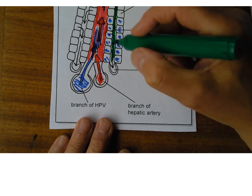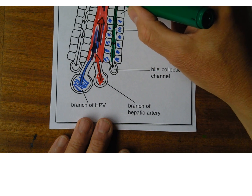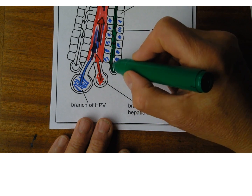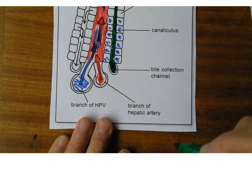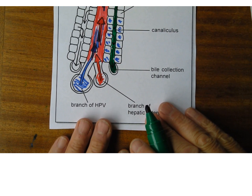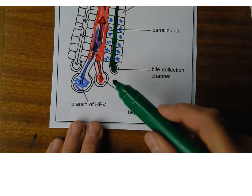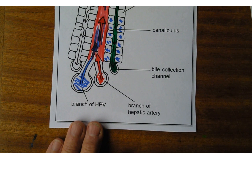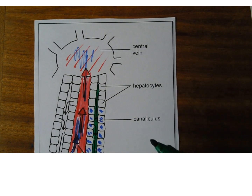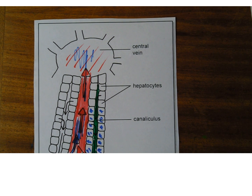draining towards this, called a canaliculus, the bile channel, this small channel between the rows of hepatocytes. And that's going to drain out into a bile collection channel. That will drain into larger bile channels, which will ultimately drain into the right and left hepatic duct. The hepatic portal vein and the hepatic artery are small branches of their respective vessels. That's a branch of the hepatic portal vein, that's a branch of the hepatic artery. And central veins will join together to form larger veins, which will ultimately join the hepatic veins to drain the blood back into the inferior vena cava.